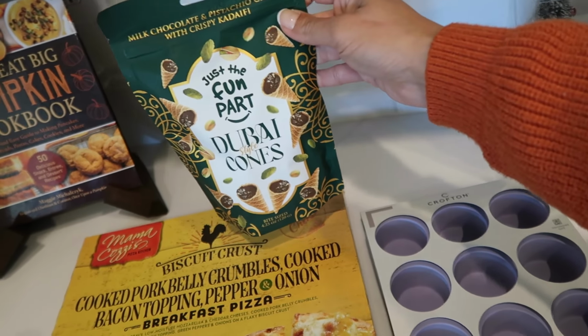My mom said that my little sister was getting an apartment or a townhome off campus. She's in college, so she's in need of some kitchen items and household items. So they had this adorable little silicone muffin pan in the purple color, like a lilac. So I got that to go with her gift, and then also this silicone loaf pan.